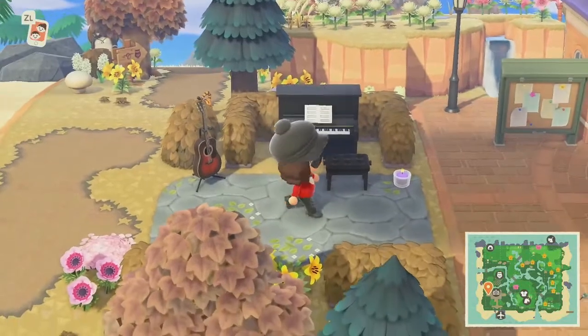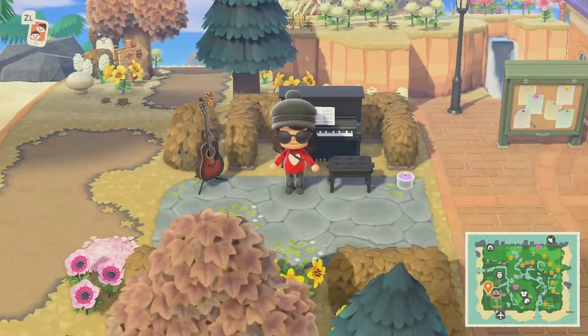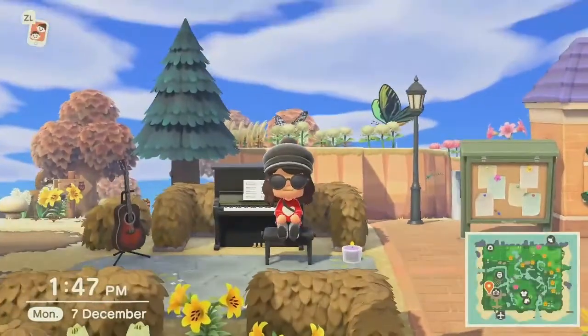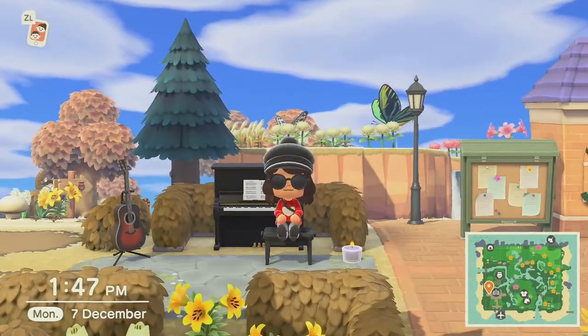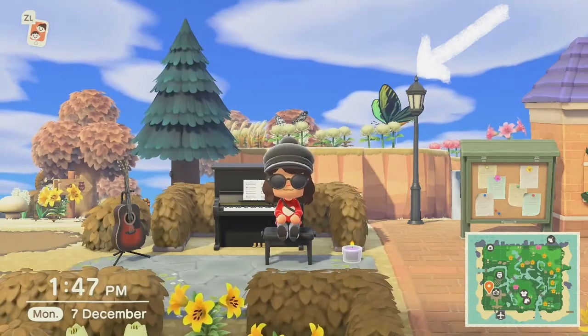And some of you might be wondering, why is the piano bench not centered? Well, let me answer that question quickly for you. To take pictures. And so when you take a picture, you're not blocking the piano. That's why. Peep! The beautiful Queen Alexandra's birdwing butterfly behind me.